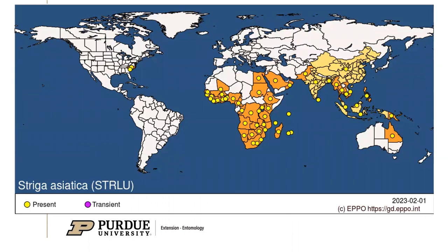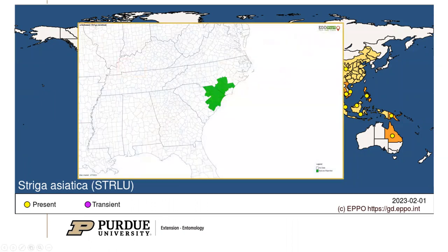So this plant is widespread throughout Africa and Asia, where it is endemic. It has been detected in Pacific Islands and in Australia. And as I mentioned previously, it's also here in the US. So let's zoom in here. So it's here in the Carolinas.